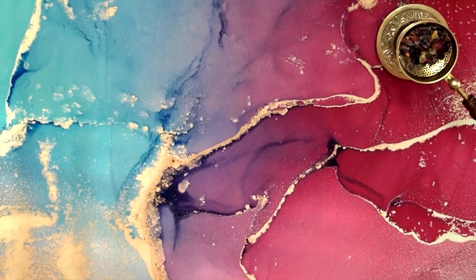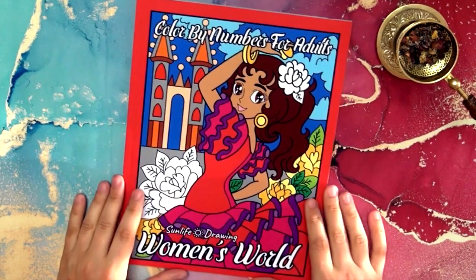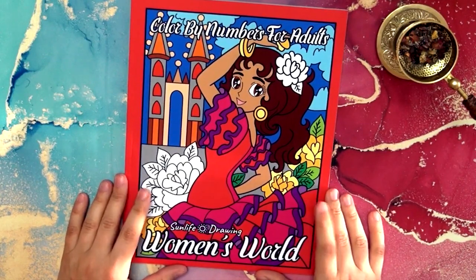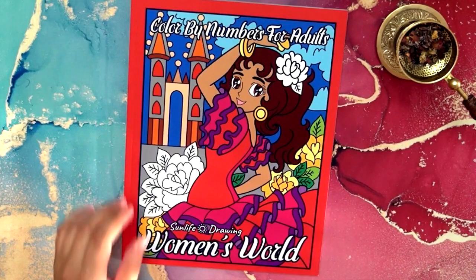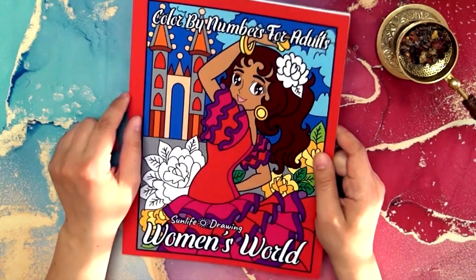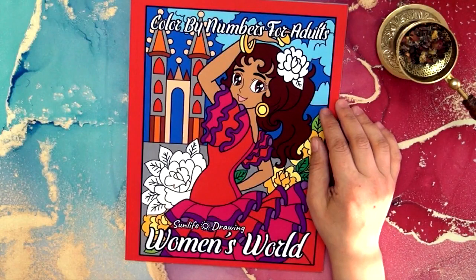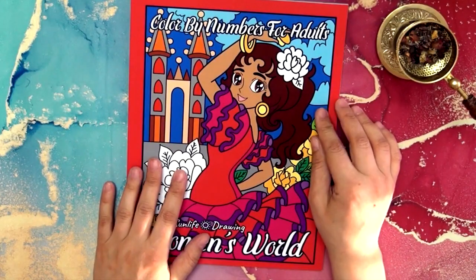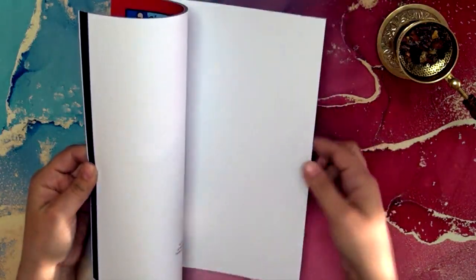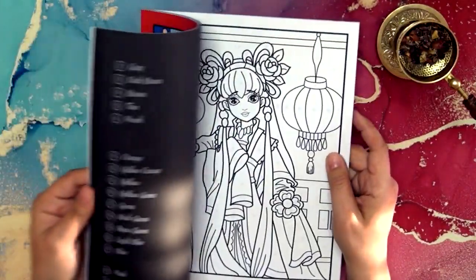And speaking of Sun Life Drawing and Kira Shishniwa, Sun Life Drawing republished her books in color by number version. So I have here her Women's World book that was originally released as color by color. And that was the one I actually wanted to get, but I fluffed up my order and got this one instead. Although I'm not complaining. It's still a lovely book, but it's color by number.